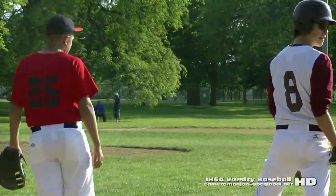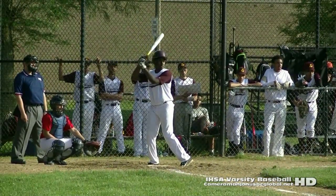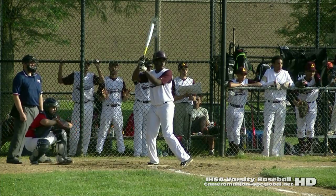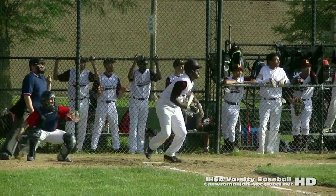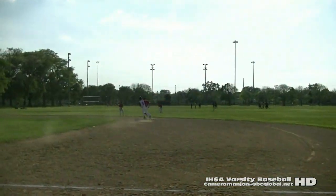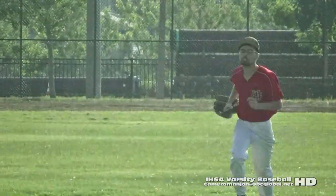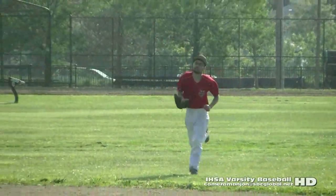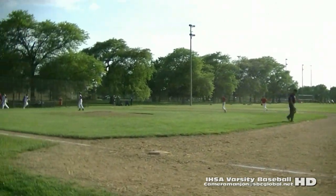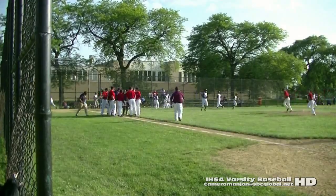Fakes it through to first. Pitcher looks in, checks first base, looks in again. Here's the pitch. Oh, there's a rip. Left field. And caught. Out number three, and that will end the inning. At the end of four, UIC Noble 3, Lindblom 0.